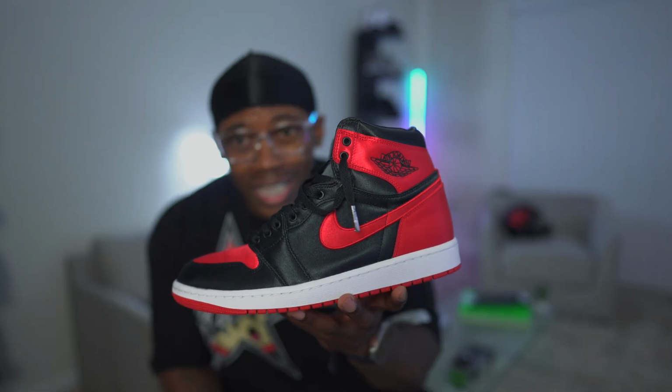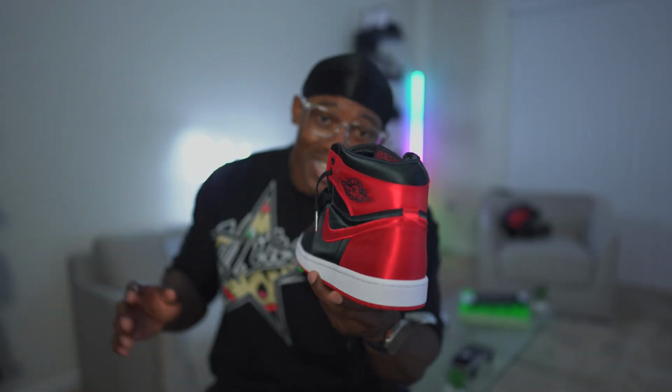It's just crazy because we haven't spent anything over the normal retail price for these Reimagined 3s, the Reimagined 4s. I think everything has been consistent with the normal pricing, besides maybe the Bred 4 Reimagined, which did go up just a little bit. But $250? $250 is crazy, bro. And I'm not too sure what Nike's thought process was behind it.